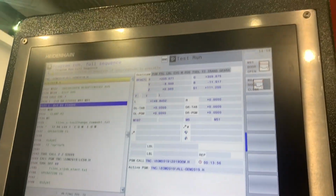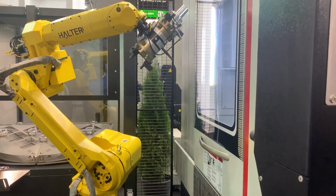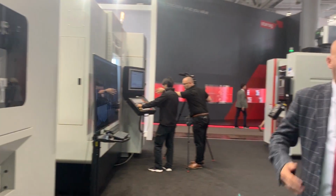It looks like it's a rigid solution. It's double supported, isn't it? Yeah, it's a double supported trunnion there, and it's obviously through 90 degrees compared to a lot of the competitors' machines, and obviously allows you to load from both sides through all automation.